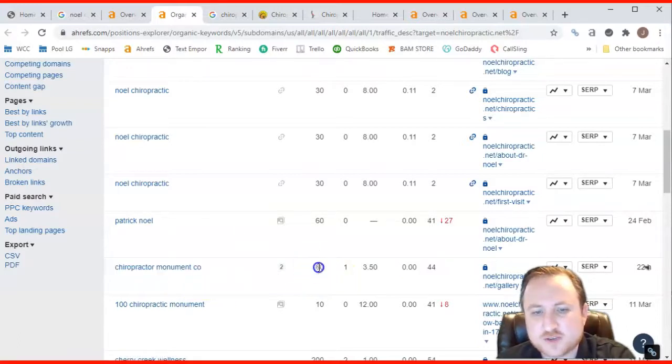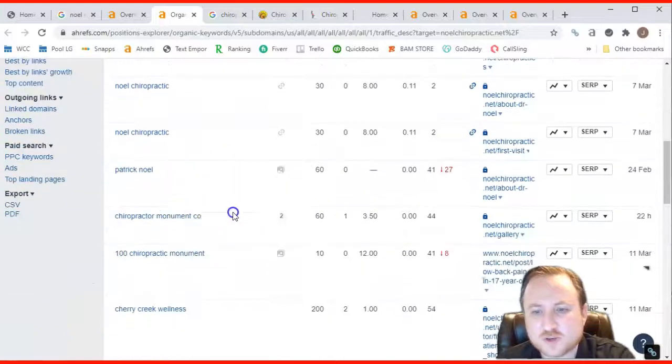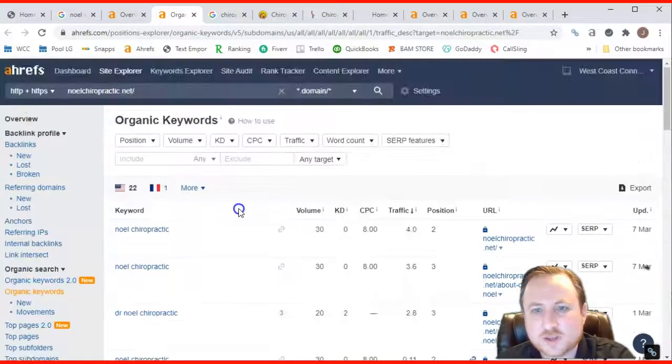As you can see here, they have 60 searches a month for chiropractor and Monument, and you're not getting any traffic from it because you're in the 44th spot, which is like the 4th page. So you definitely want to increase your content so you can start picking up on some of these keywords. And that goes along with what we said in number 1.